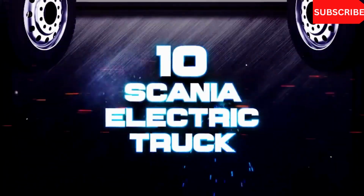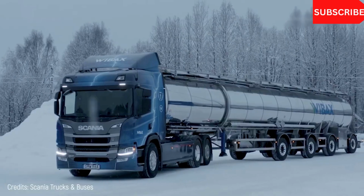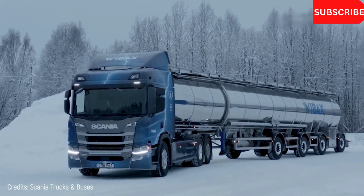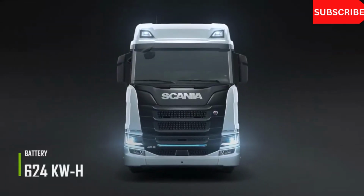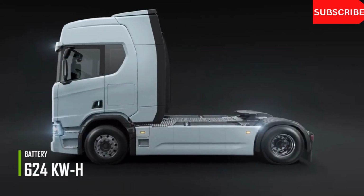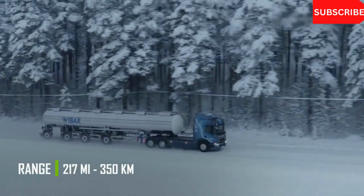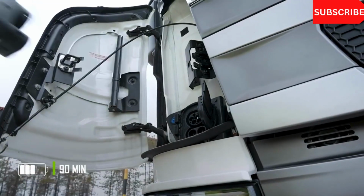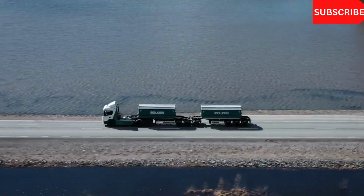Number 10, Scania electric truck. This truck produced by Scania has maintained the compact design of its predecessors to favor aerodynamics. This consumes less energy and improves its autonomy. The 2022 model features an impressive 624 kWh battery pack that offers a range of 217 miles on a full charge. The batteries can fully charge in less than 90 minutes, so the driver will have no problem charging the truck during their break.